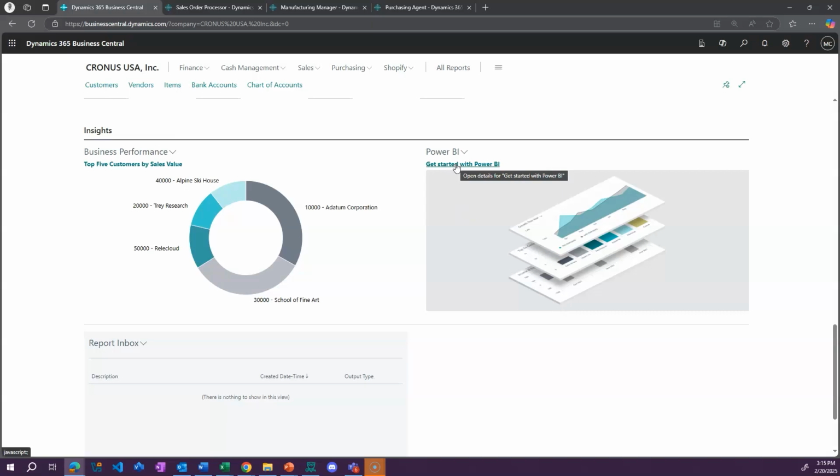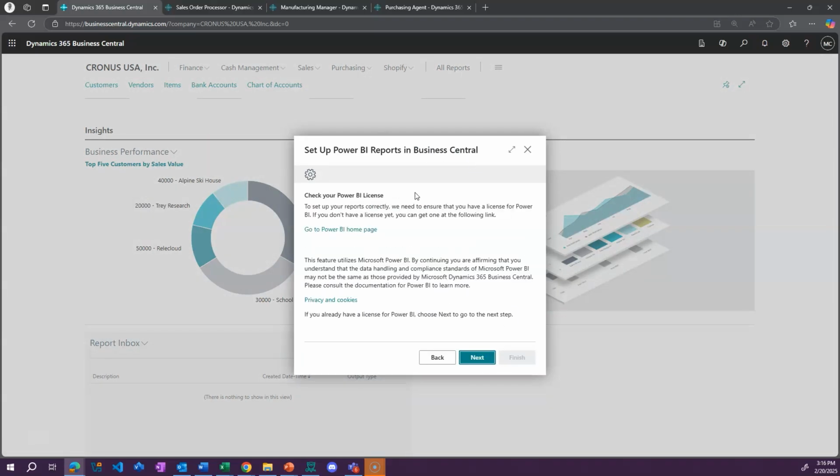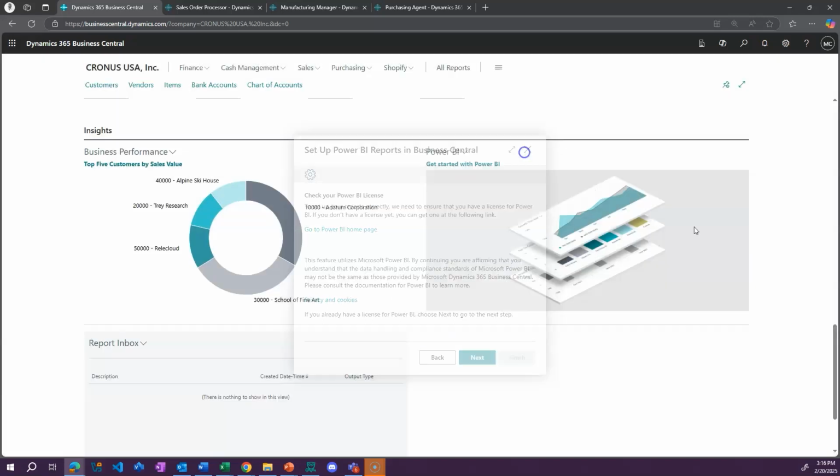And I can do this on the home page, and I can also do this on the individual card pages, like a customer card, a vendor card. So if I get started with Power BI, it's going to walk me through a wizard. I do need a Power BI license to do this, which I don't have currently configured. But once you have that Power BI license, it's as simple as walking through the wizard.